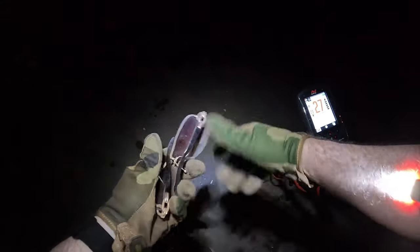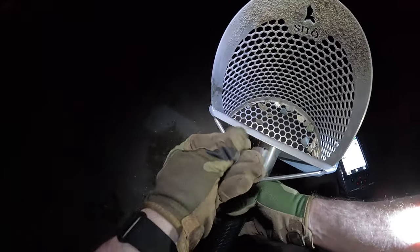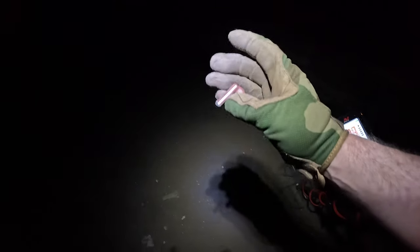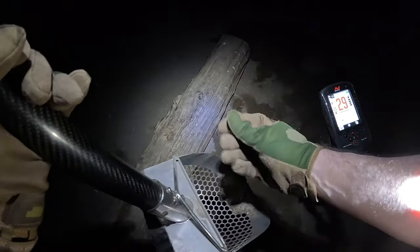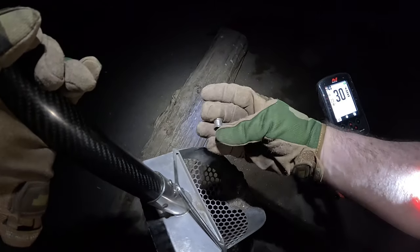Some busted up sunglasses. Okay, and a rather old quarter amongst all that other stuff. Got a fork. Oh, found one earbud. Got a bag of tent stakes. Got another ear gauge. Gross.